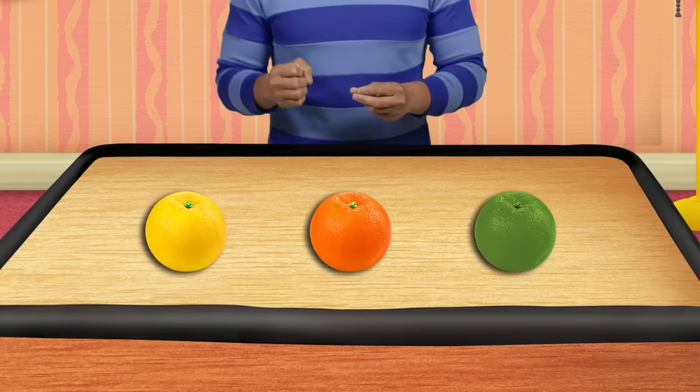Do you see the orange fruit? That's it! Great work!